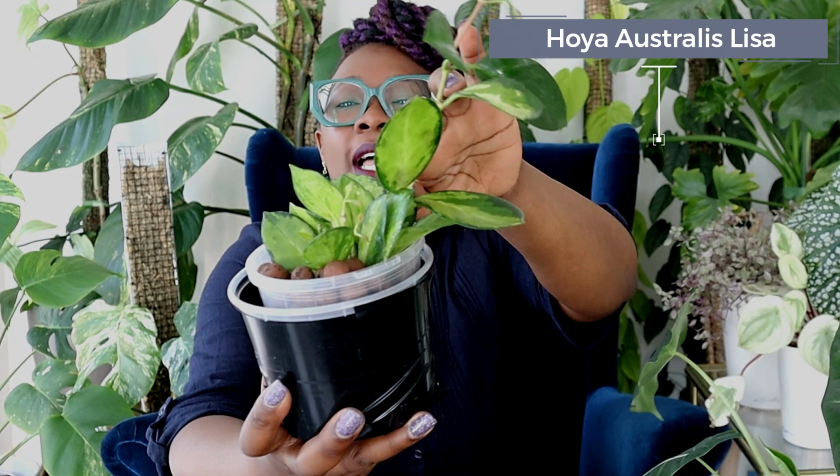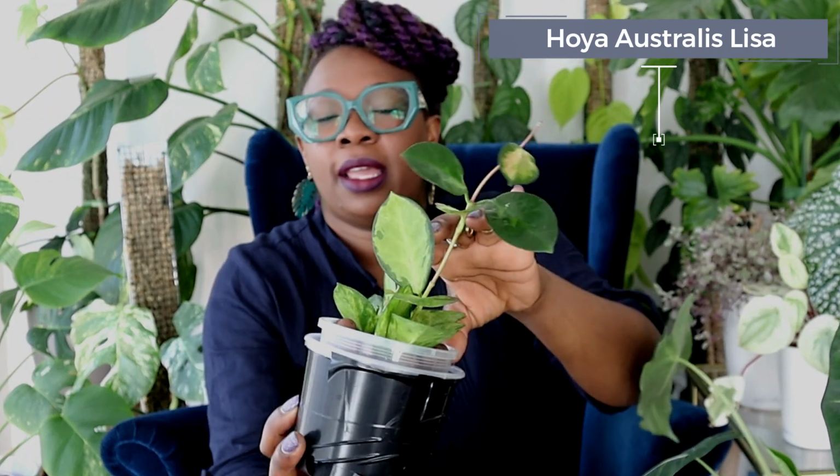So I recently got this one and just moved it to Leca. So this one is still getting used to living in Leca, but you know, it's giving me new leaves. There's tiny, tiny leaves coming there. So I think this plant is actually quite happy. Once this plant gets more leaves, I might put it in with the other Lisa, or maybe I'll let this one trail and let the other one have a trellis. I don't know.